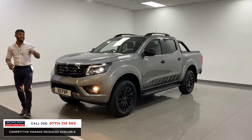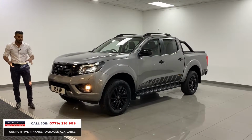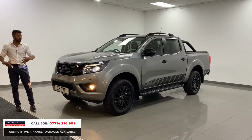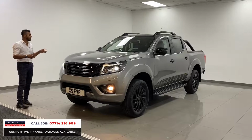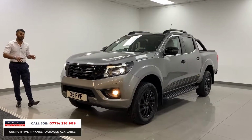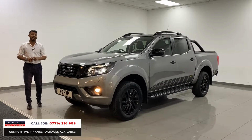It's a 2019 registration, still has the remainder of the Nissan manufacturer's warranty, but the plate comes with the car. So if it has any relevance to you, great, you get to keep it. If you don't want it, I'll retain it and I'll keep it. X5 FVP, free of charge. The car is stunning. The N-Guard comes fully loaded with all sorts of extras, but today with no VAT on, the price for this lovely Navara is only $28,990.